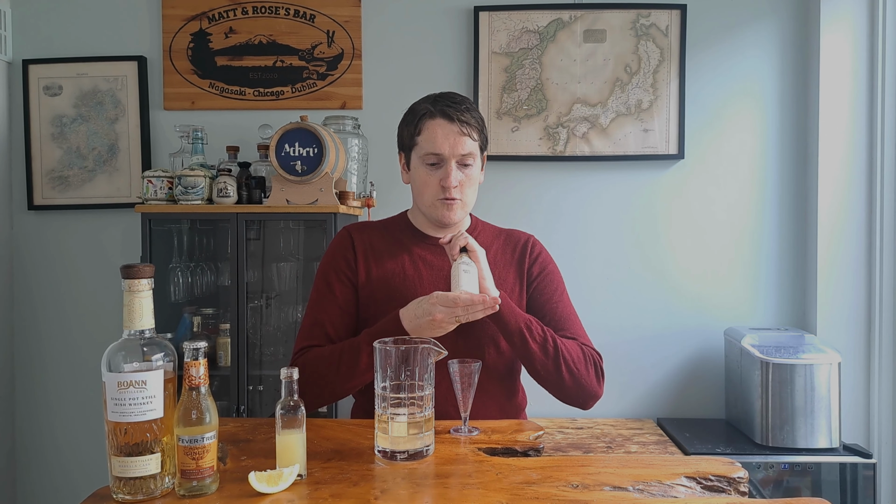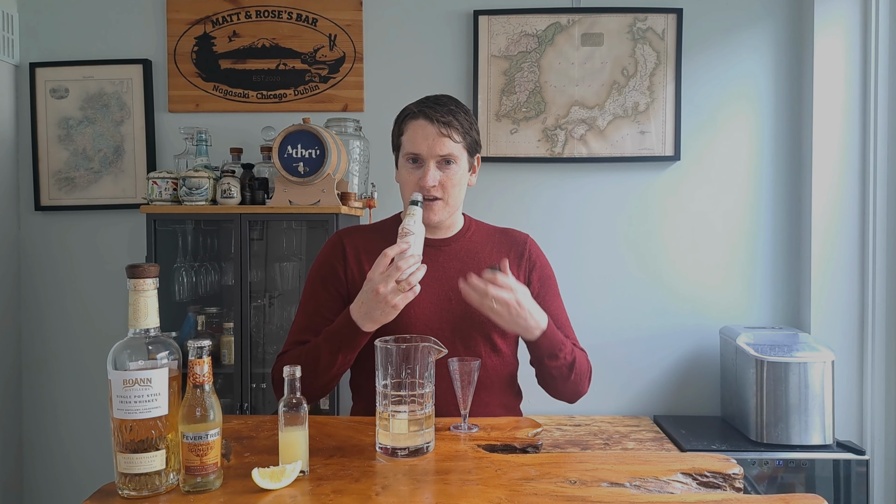Next up, it's our rhubarb bitters from the Fee Brothers. Now, these are really nice. Actually, I was surprised by how much rhubarby flavor comes through. Very, very nice, and it pairs really well here. So I'm going to go in with 2 dashes of our rhubarb bitters into there, and then we're just going to stir it down for about 20 seconds, just get everything mixed in and everything cold.